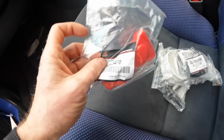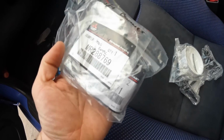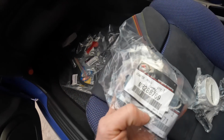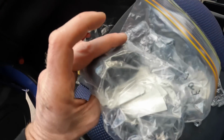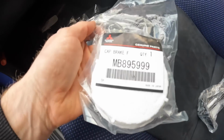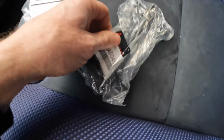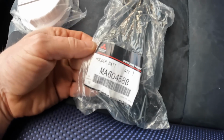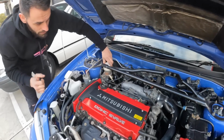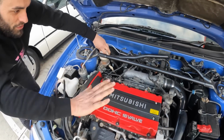A new cover for the positive terminal. No, that's the bonnet kit, so the other one's the boot seal kit. A new cap for the brake master. And a brand new battery clamp. Does look like, I reckon, a fresh cover with that.